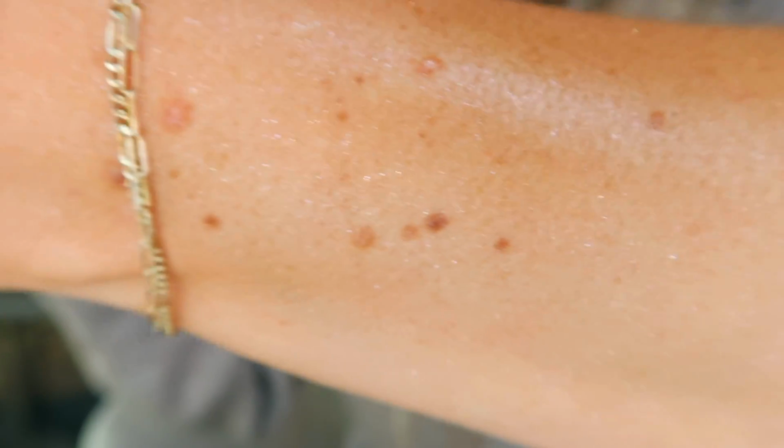Oh, my lips are actually looking really glossy from that lip gloss. Do you guys see that? I hated the wand, but it actually made my lips look really pretty. Do you guys see all those little sparkles? Hopefully you can.